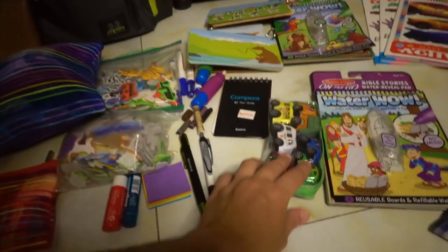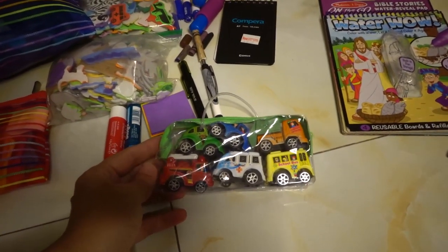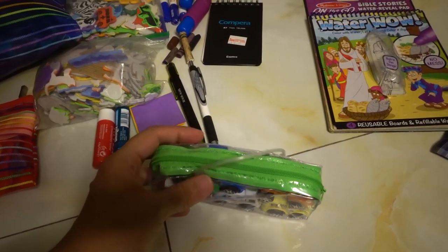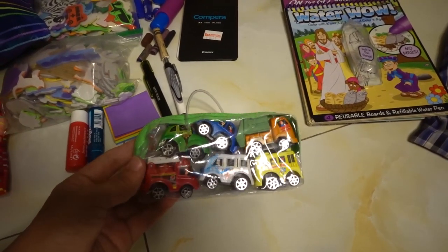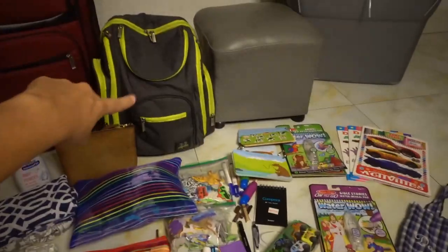Oh, I think I forgot this. This is some new toys I just picked up for 75 cents, I think it was. And this, I think, will keep my 2-year-old really busy. And I thought it was a cute little bag. The handle already broke on it, actually. But it's just some little cars. And if they happen to get lost on the plane, it's not a big deal. All right, so all of that is what'll be packed in the backpack that goes at my feet.